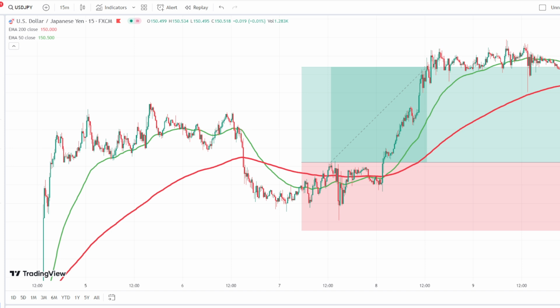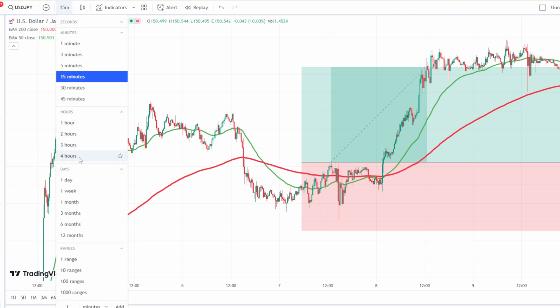For the entry point, I'm not going into it yet, but just to give you an overall picture of the scenario of trading, and how you're going to look for a buy or sell. If the 50 is above the 200, we are looking for long. In this case, as you can see, we go for the top-down method. The top-down method is where we go from the higher time frame to the lower time frame. So we will be executing our trade on the 15 minutes time frame, but our long-term time frames would be 4 hours and 1 hour.